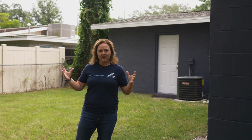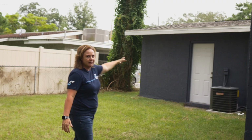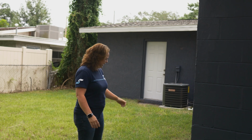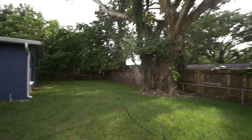So this is the area that there was a horrible giant cinder block wall that went all the way out here, and there was no way to enter it from the outside. So what we did is we knocked that down, opened it up, we repaired the block, and we put in a brand new sliding glass door here so that people can actually enjoy the backyard and not be in a prison. We had $7,000 just in tree removal, overgrowth.